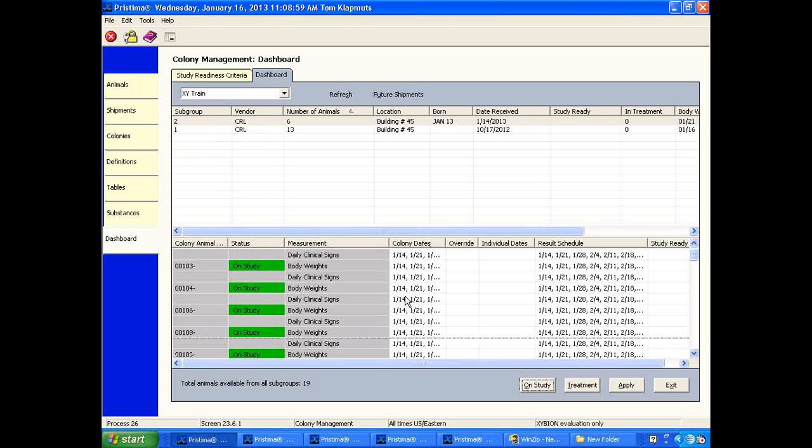And then we can maintain the colony schedule, so what happens is when those animals come back to colony, they'll pick right back up on this schedule. You will not do measurements such as body weights or CLIN signs in 2 areas. It keeps the study data with the study and the colony data with the colony.